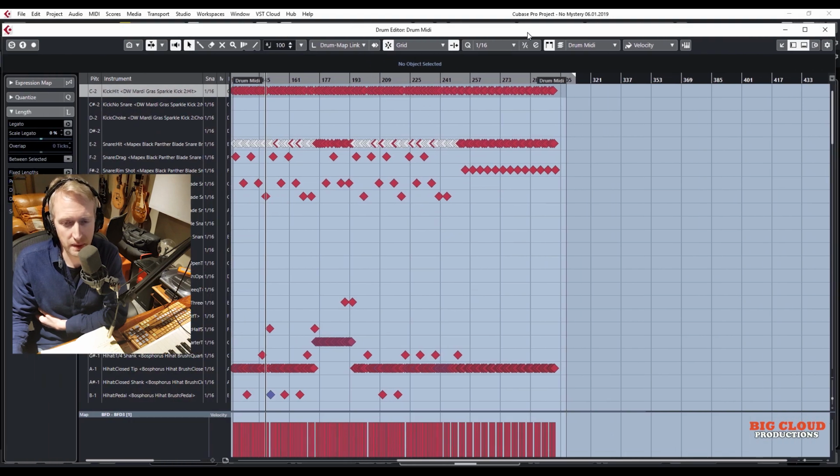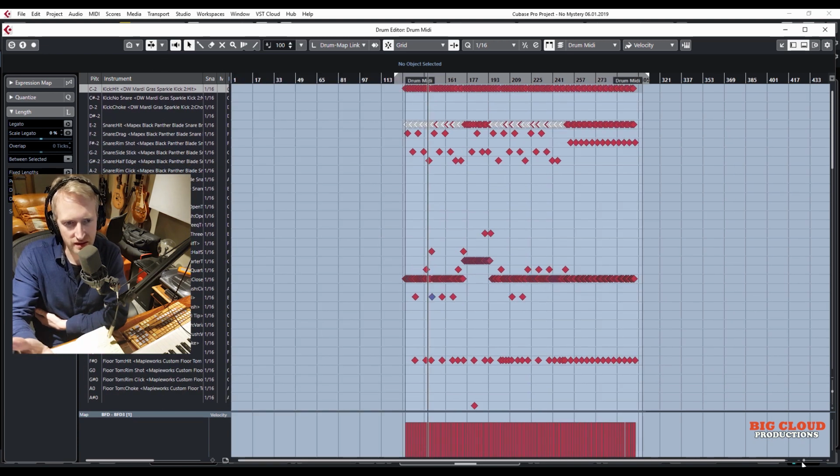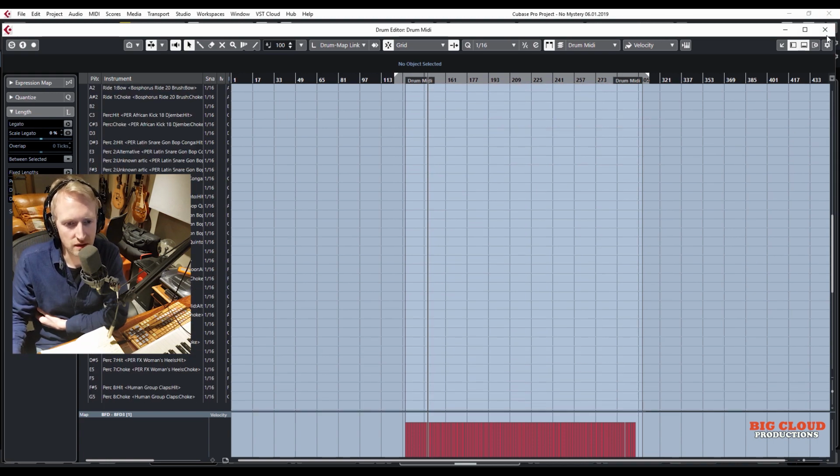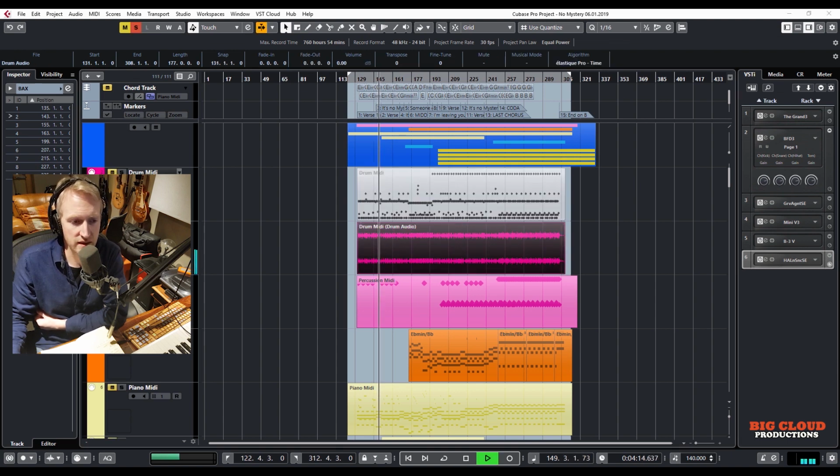So it's great. We can pick any kind of sound. We've got loads of different drums. With this one, I've picked a kind of jazzy kit with brushes because it's a gentle track. You don't want a huge rock hit. And this is the MIDI track that I've created here in Cubase 10. Once that's done, render that down to audio and you can hear it here.